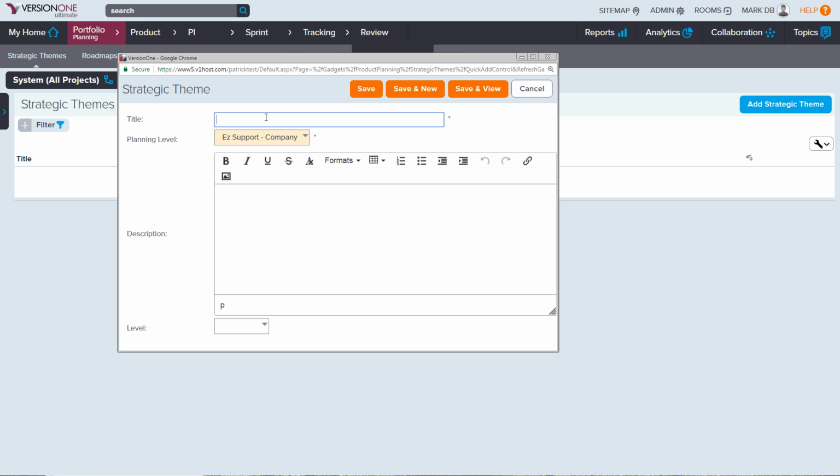The second one is going to be customer satisfaction. These are just the high-level details. I might put the description in and some other things later. I can also change the levels here and make these portfolio level. So customer satisfaction is another strategic theme, so we want to improve our customer sat.